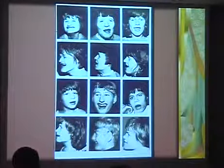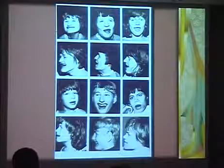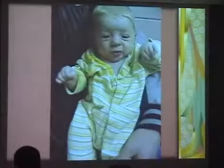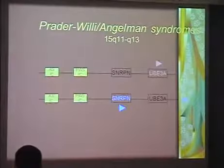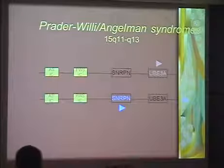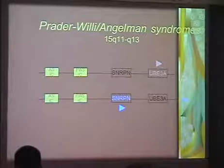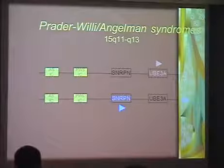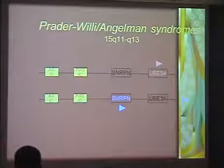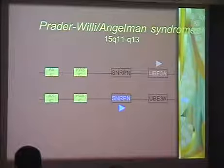It's called the happy puppet syndrome because they smile and laugh inappropriately, and they have ataxia, so they walk like a marionette, and are very severely cognitively impaired with bad seizures. This is just showing that area of chromosome 15, and the gene for Angelman is called the UBE3A gene. So some of the kids actually have a mutation in the gene and don't have a deletion or the uniparental disomy. With Prader-Willi, we haven't found any gene mutations. It's either deletion, UPD, or something else called an imprinting center defect.